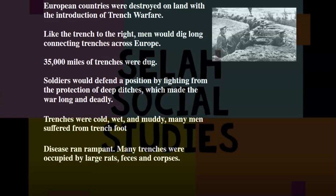Allied and Central Powers would dig a long series of trenches where soldiers would defend a position from the protection of deep ditches. The trenches were deep, cold, wet, muddy, and disgusting. When it rained, the trenches would gradually fill with water. Even though soldiers placed duckboards on the floor of the trench, it did not stop the infestation of wet boots and trench foot. Trench foot was a health issue where the feet of the soldiers would stay wet and flesh would literally rot off of the foot.